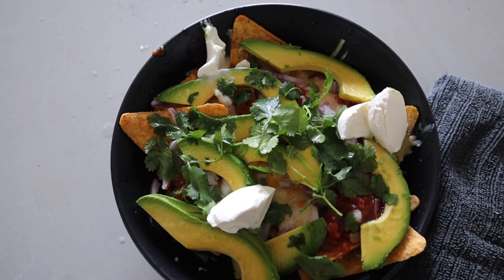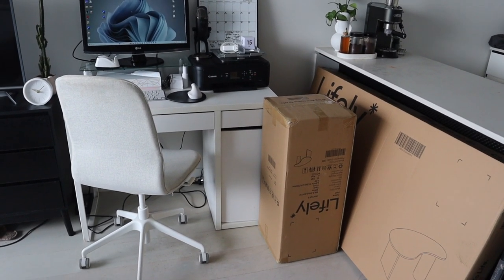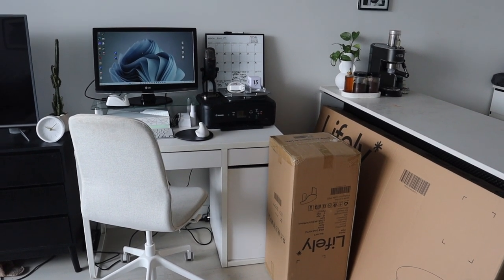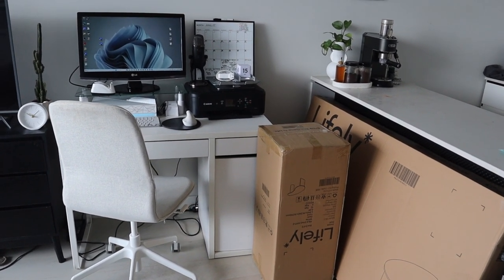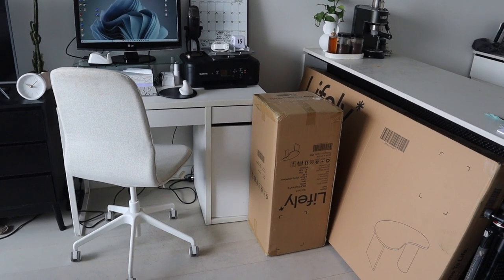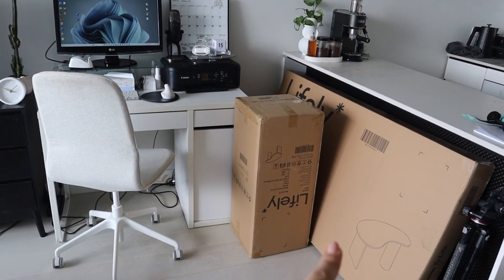Very exciting delivery today. My new desk has just arrived from Lifely and I'm very excited to put it together. I also just put my IKEA Mic desk up on Facebook Marketplace and someone already said they're going to come and buy it. So now I need to move everything off that and then I can go ahead and build the other desk, which is very exciting because I want to clear all of that stuff off. Then I'll get a little filing cabinet to put underneath this.